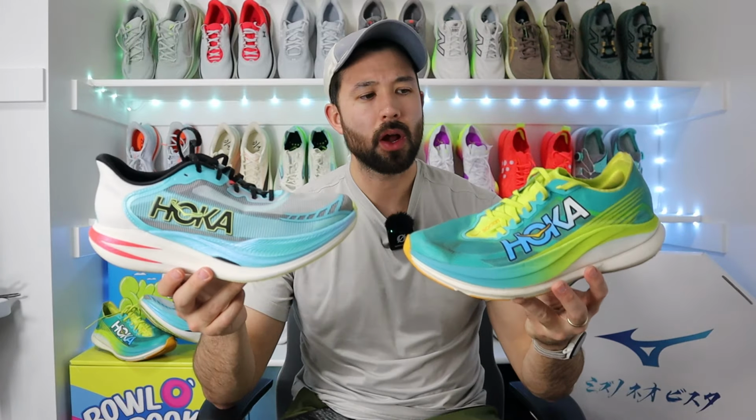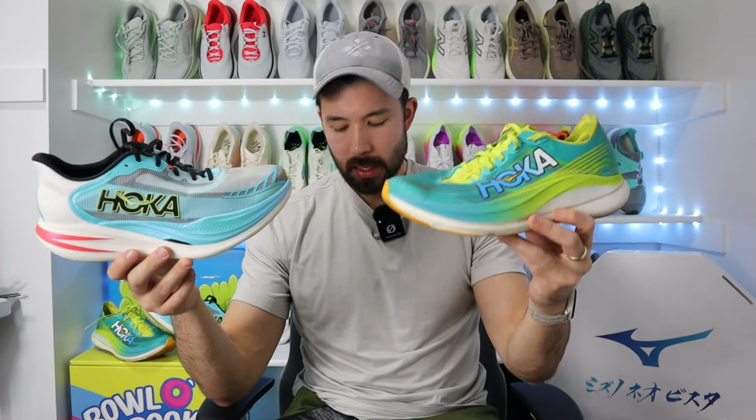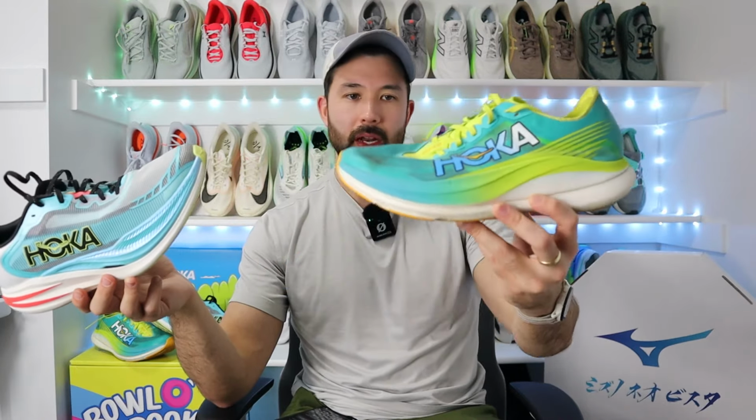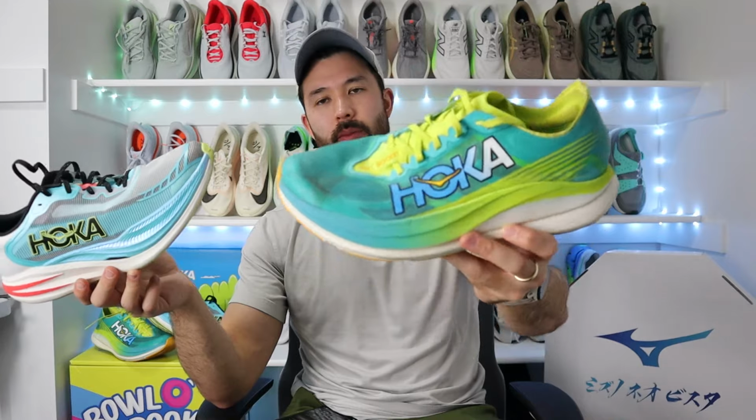From a fit perspective, the Rocket X2, I would say fits true to size lengthwise, maybe a tiny bit short, but for the most part, I would say go with your normal size. As far as width throughout the shoe, we're looking at a fairly roomy heel. We've got an average midfoot and toe box. I wouldn't call them wide, but I wouldn't call them narrow either.